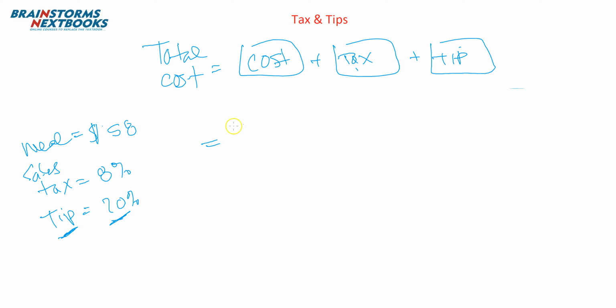So the meal was 58 bucks. That's a fact. That was the cost of the meal. But now I have to add tax, 8%. 8% of what? 58. So I have 58 times 0.08. Don't forget to put it in decimal. Now plus a third thing, right? Now I have to calculate the tip. This is an interesting question. Is it 20% of 58 or 20% of whatever this adds to?